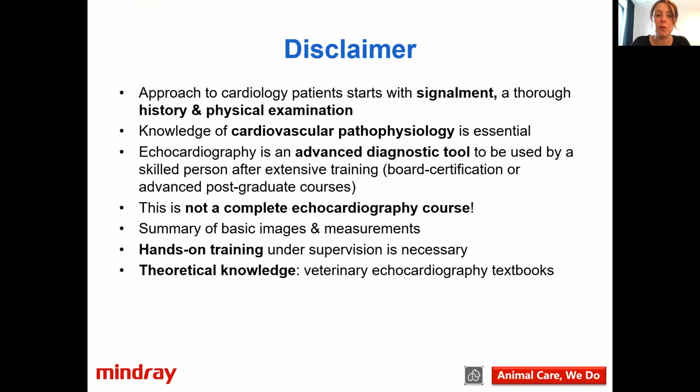So in this presentation, I am focusing on the practical and technical aspect of echocardiography, but of course, this is just a small part of general cardiology in small animal patients. So the approach to cardiology patients, as you all know, of course, starts with the signalment, a thorough history and physical examination. And it's only after all of these things that we may go on to do an echocardiography. If you want to do a cardiac ultrasound, of course, you have to have a very good knowledge of cardiovascular pathophysiology to interpret your imaging findings. And I would also like to tell you that echocardiography is an advanced diagnostic tool.